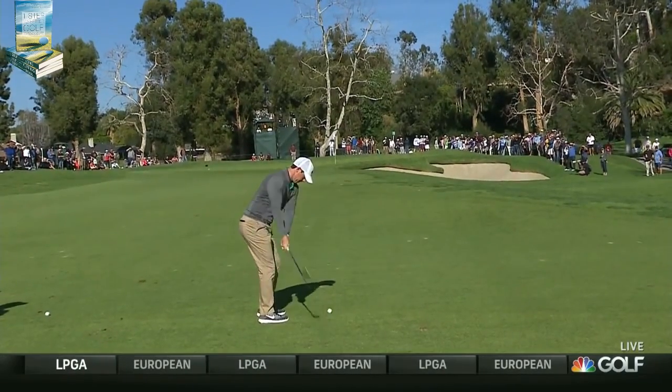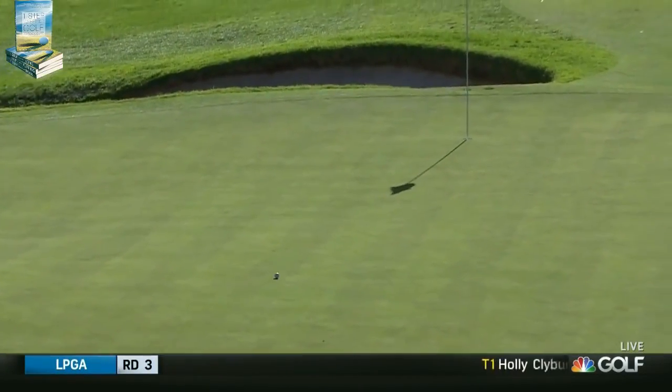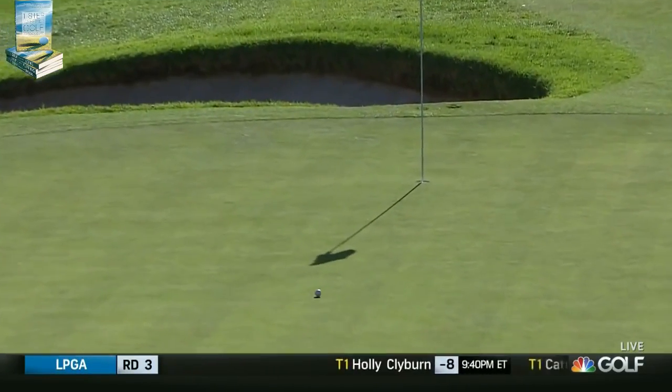Bring it in low, a little bit left to right. It's kind of the shot he needs to play, though, Billy Ray. That's the shot he played there. Needs a little help. There you go. Coming right off that back slope.